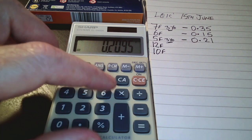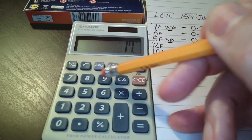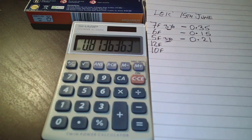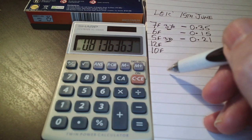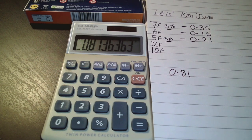So as it said before, this is not really 12 furlongs. It's 11 furlongs and 179 yards. So we need to convert the 179 into a decimal of a furlong. So it's 179 divided by 220 equals. This is the decimal of a furlong for that distance, 179 yards. Just make a note of that. So 0.81. We don't need to put all the digits in, just the first 2 or 3.